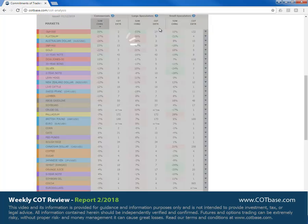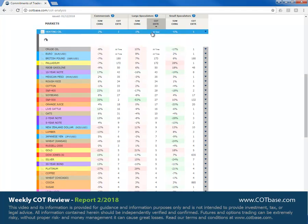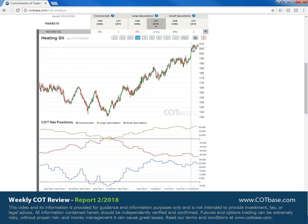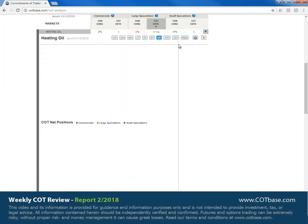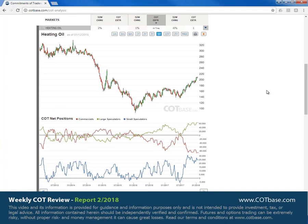Let's move on and have a look at large speculator COT extremes. Okay, and all three markets I'm going to talk about today have reached an all-time COT extreme. So let's start off with heating oil. You can see that we've been very close to this all-time bearish extreme, and the price of heating oil has been gradually, steadily going up and up.